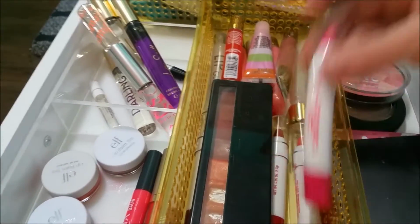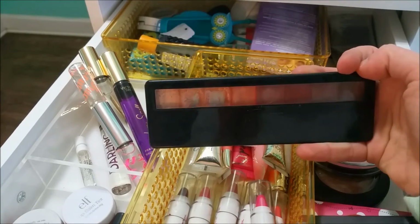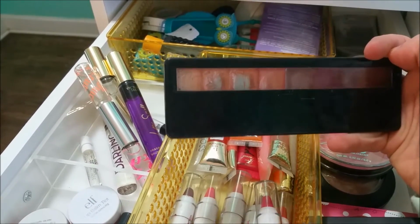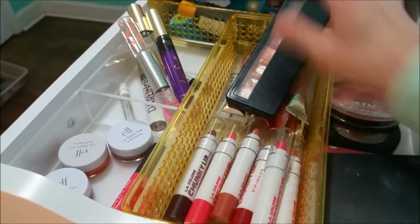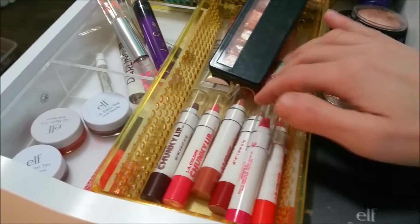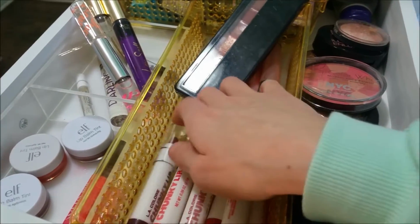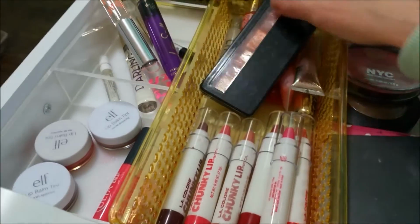Moving on, in this little part is my Avon lip gloss palette, which I've used a lot of, as you can see. The 2 colors at the bottom are my favorite. And then down here I have all of the LA Colors chunky lip pencils, and these are really, really good and really, really cheap, but for them to be so cheap, they are so good.